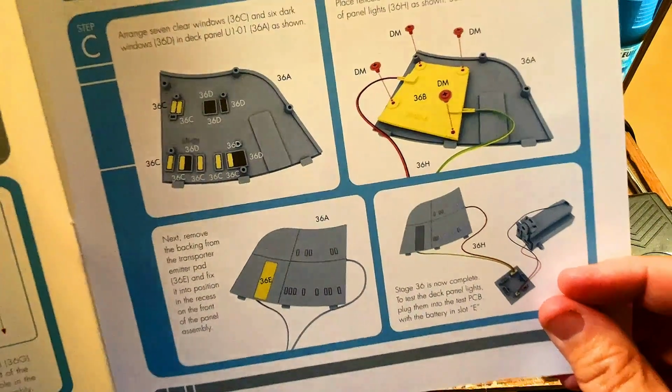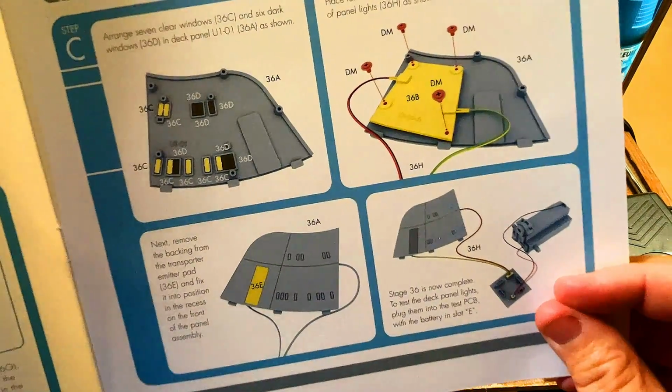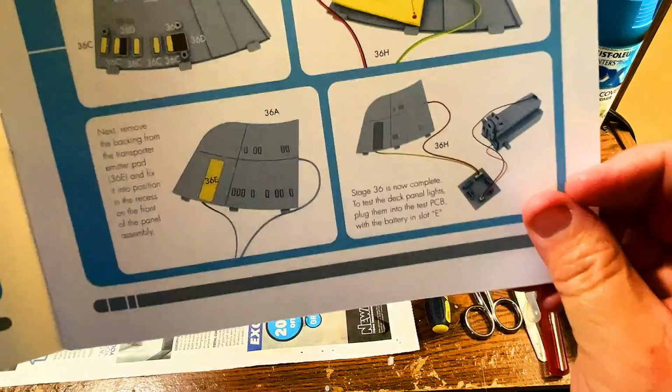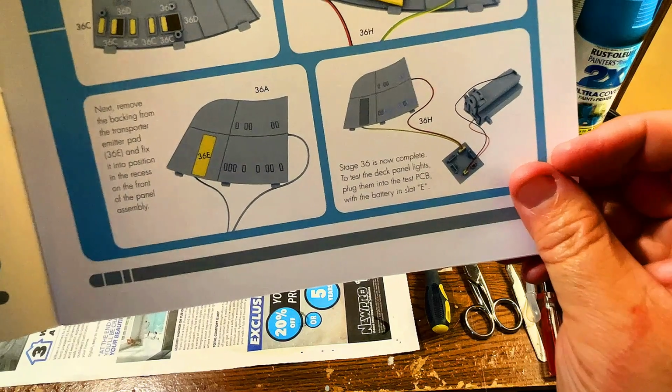Section C, more placement of windows and the backing, and screw it into place, and the testing.